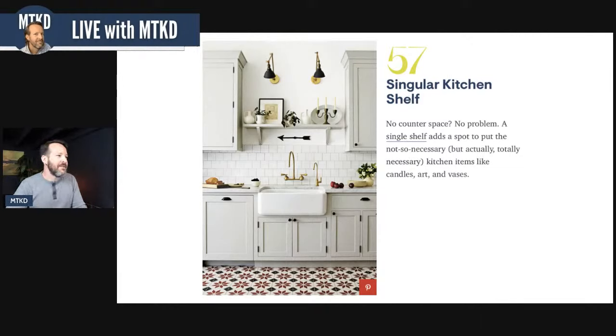Singular kitchen shelf. No counter space? No problem. A single shelf adds a spot to put the not so necessary, but actually totally necessary, kitchen items like candles, art, and vases. No, they're definitely not necessary. However, adding a single shelf, adding some shelving in a particular spot that's workable is definitely something you can do. And I know that not everybody likes open shelves, just because of the dust issue. We've talked about that lots of times, and I have many comments on the channel on certain videos where I talk about open shelves. A lot of people like them. A lot of people just don't like them at all. There's no happy medium there. However, in a small space, if you need to add something like that, you can. It's just a spot to put those vases and paintings that are necessary in your space.